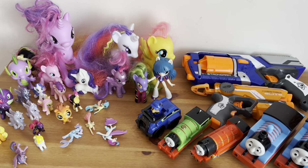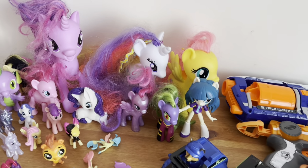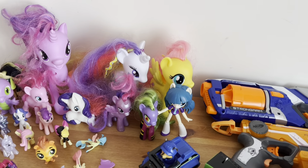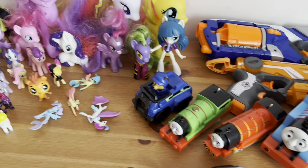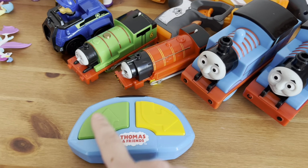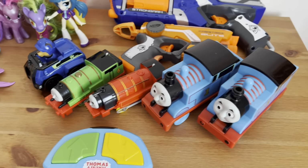I need to brush the hair of the My Little Ponies, get them looking a little bit better. But they're quite shiny now. And they've come up really nice because some of them had quite a lot of marks on them. Obviously, kids play with them, and I just wanted to spruce them up a little bit. But no, it's all come up quite nice. There's quite a lot of marks on this as well, but it's come up quite shiny as well. It's come up quite shiny, which is fantastic.